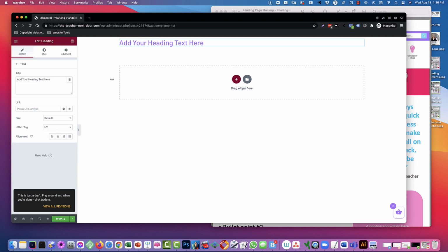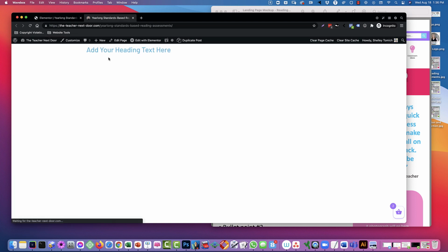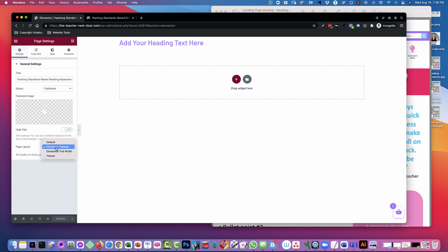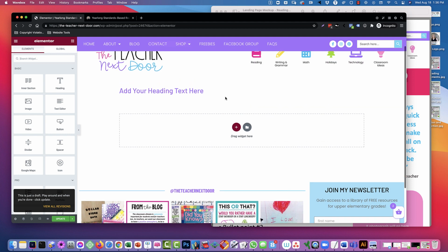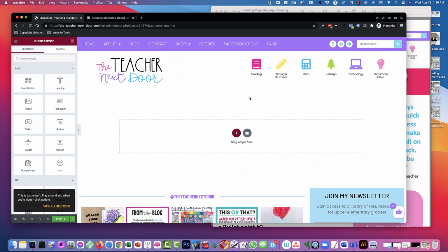And so I'm just going to add a random thing, and we'll click update, and then I'm just going to view the page, and you'll see that this whole page is just that right there. But maybe I want to have the header and footer, so I'm going to do what's called Elementor full width. So that says I'm designing this page, but I want to have the header and footer there too. So we're going to leave a header and footer there for now. And I'm going to go ahead and delete this random thing that I did. So now I am ready to start designing.